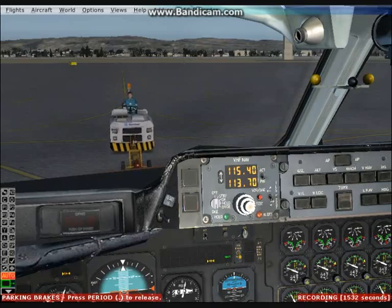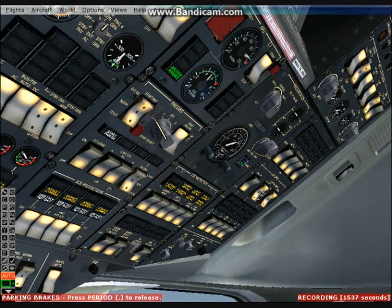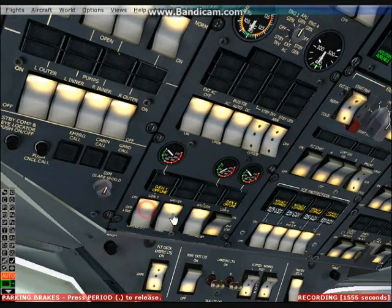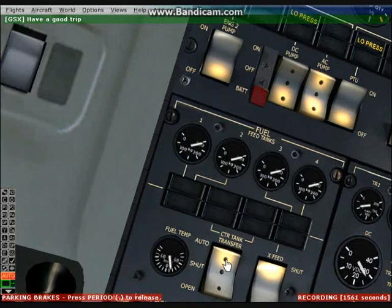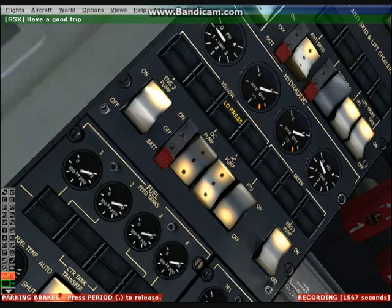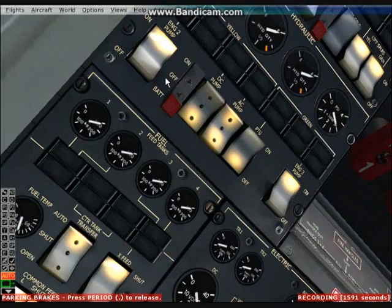So the next thing we need to do is put the start master to off and start selector to off as well. There we go. Left is clear. Right is clear. Clearance from GSX there. Next thing we need to do is turn the generators on 1 and 4 and the hydraulics on 2 and 3. Alright, turn my air packs back on and air pack number 2 on. No bleeding back to us now.